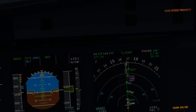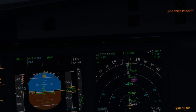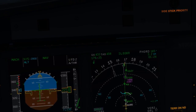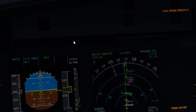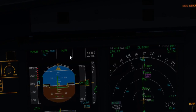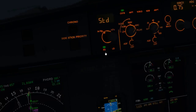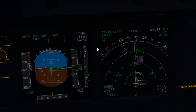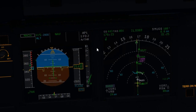Miami Center is back. Miami Center, American 840 with you at 11,000 for 16,000. American 840, Miami Center, climb and maintain flight level 340. 340, American 840. American 840, flight level 340 is going to be invalid for your direction of flight. Can you do flight level 350 or 330? We'll do 350 if that's alright. American 840, climb and maintain flight level 350. Up to 350, American 840, thanks a lot.